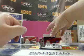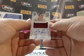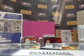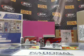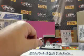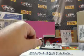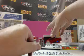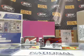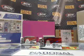Spectacular rookie jersey autograph. For the Cavaliers, Joe Harris, 130 out of 149. Cavaliers, slow start, coming on strong. For Hosby. Jersey autograph, Kings, Carl Landry, 53 out of 100.